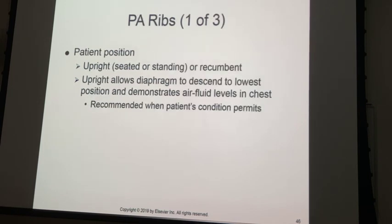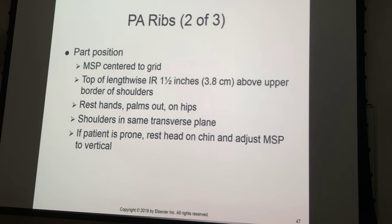So patient can be upright, seated, they can be laying down. Again, positional pain, consider the patient's pain, especially if they're upright. If they come to you upright and they've got some significant pain, especially in the back, don't lay them down on their back, it's going to hurt. Right? So consider the patient's pain and their condition.